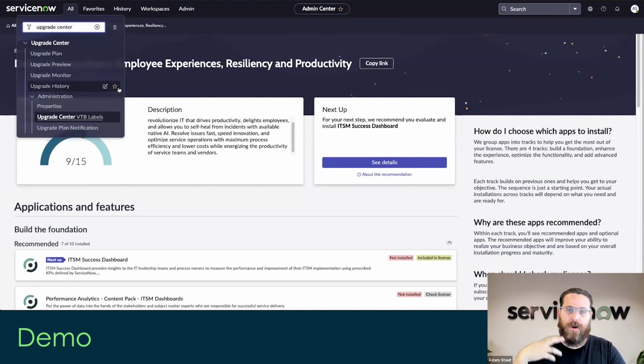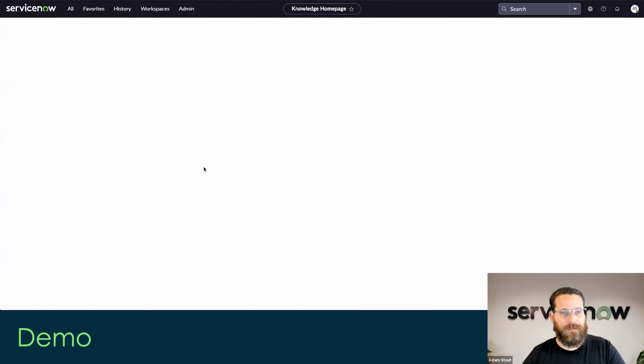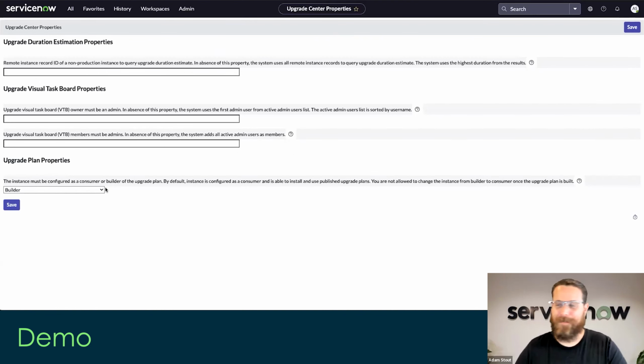For upgrade plans, you have one builder instance that I create my plan on, and then all my other instances are consumers. By default, all instances are consumers. But if I go to Upgrade Center properties, there is a property to say, is this instance a builder or a consumer? Again, default is consumer. And I found out the hard way when I was trying to set up the demo, you can't go back. I already built an upgrade plan, so it's not going to let me go back. So you won't see that.